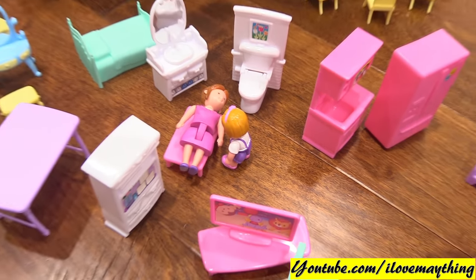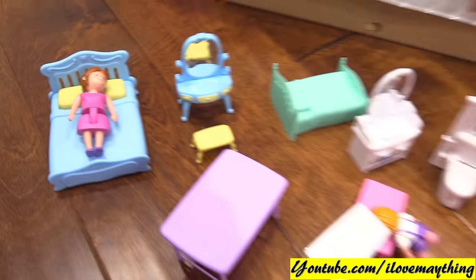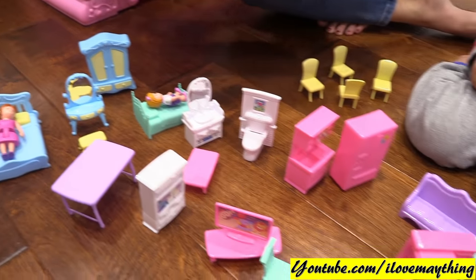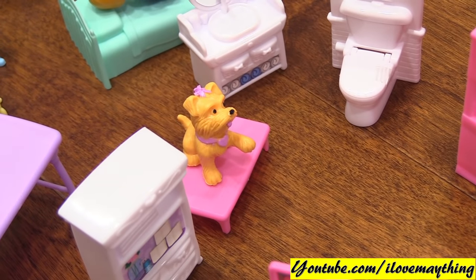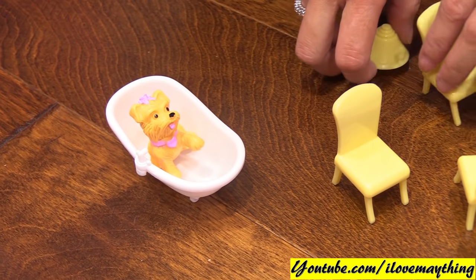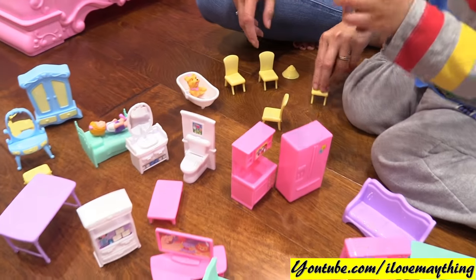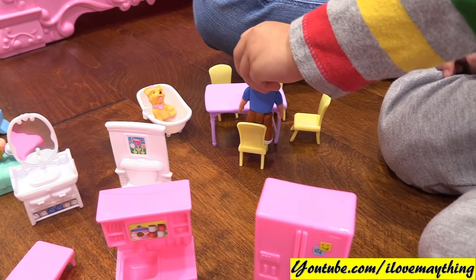Oh, another bed. The mom is lying down, no? On the table. Mommy, put the mom on the bed. There you go. Yay! What happened to the daughter, mommy? Okay. There you go. They are sleeping now. Sleeping time. Nice. Oh, the puppy. That's a cute puppy, Markslyn. Oh, there's a cabinet. Oh, there's a bathtub. That is so cute. And four dining chairs. Eating time. The dad is going to eat. He's hungry.